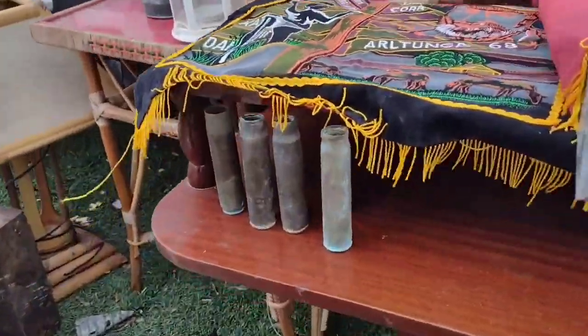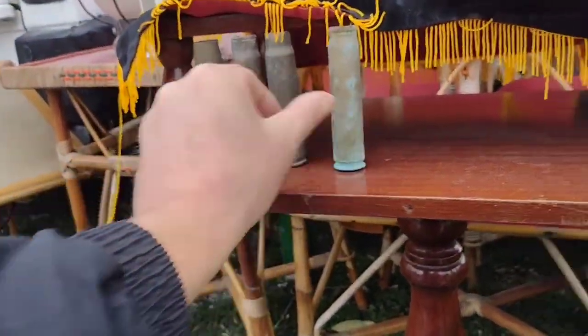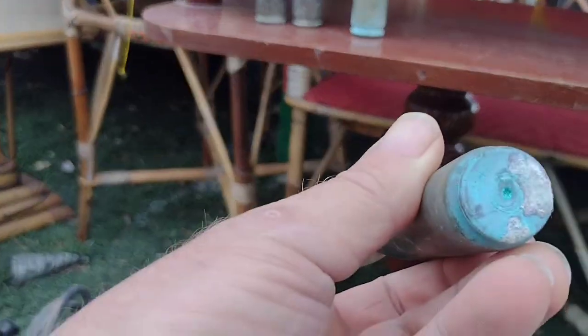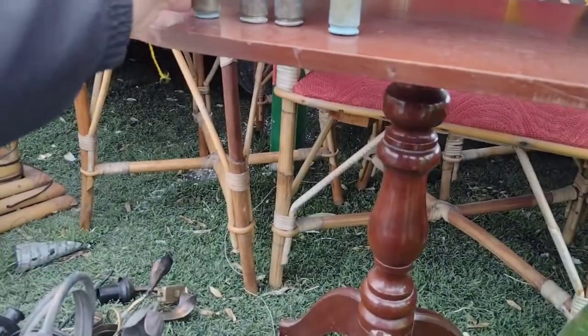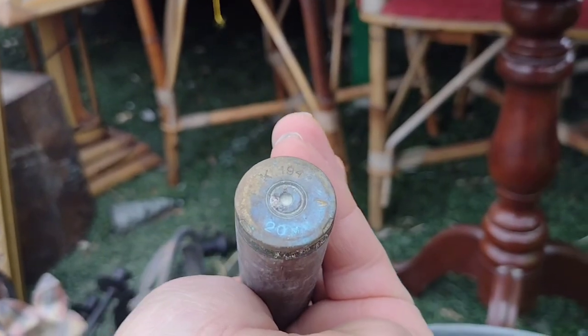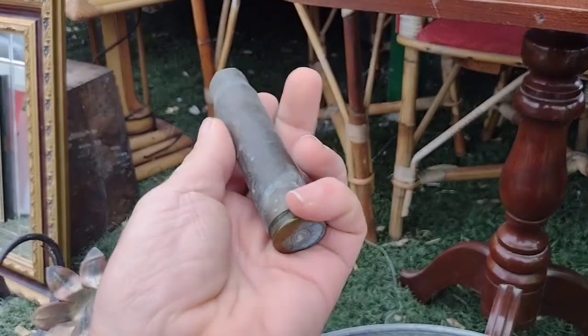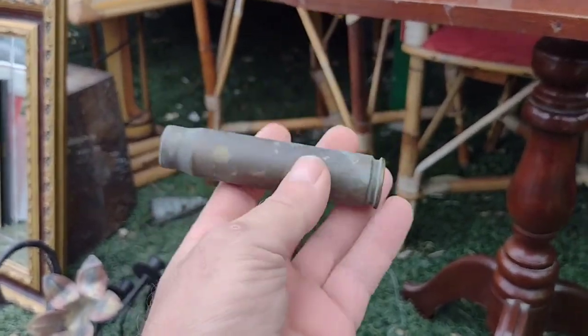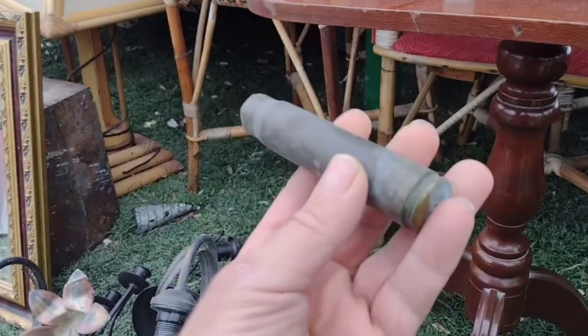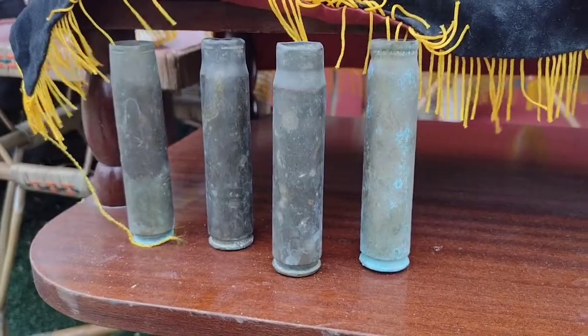These are 20mm cannon shells. So I've got a bunch of these at home. So that's what you'll be getting in some of the later marks of Spitfire and so on. 1941 dated by the look of it. So these are aircraft. 1942 dated. So that's the height of the Battle of Malta. Yeah, that's come out of an aircraft. So that's probably come out of one of the Spitfires that they flew off, because Hurricanes had 303s. This has come out of something with a cannon, 20mm cannon. So that's some proper history here.